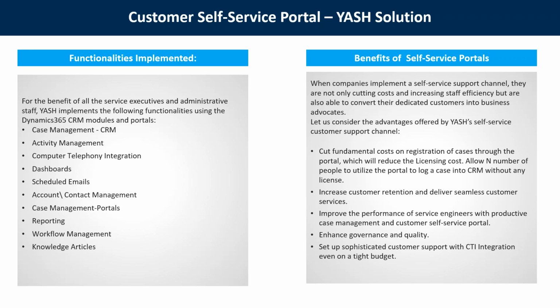Let's understand what are the different functionalities we implemented for this particular solution. I start with the CRM part. We implemented a case management with complete case lifecycle, where whenever consumers raise a ticket via a portal, with an email or with a phone call. Whatever the situation, once the service ticket is raised, a dispatcher or a supervisor will allocate these tickets to their support case executives department wise.